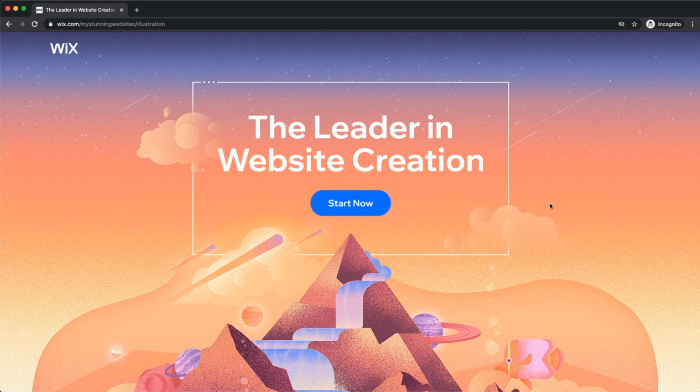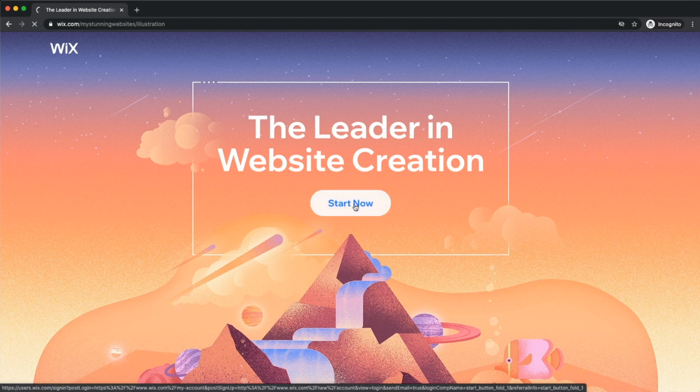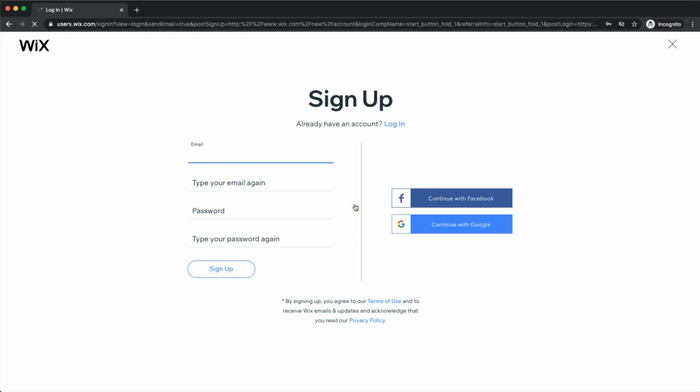So this is what the screen should look like. Maybe they change the image sometimes in the future depending on when you watch this video, but all you've got to do is click on Start Now on this button, and that will take us to the account setup of Wix, which is the website builder that we're going to be using in this video. So here on this page, you just type in your email and your password, and then click on Sign Up.